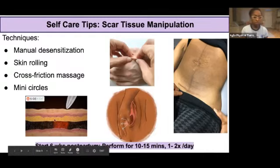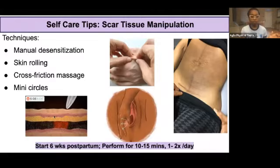So if this red spot right here is an adhesion, and this is the result of a C-section, this is a C-section scar. I want you to appreciate how much tissue, the muscle and the connective tissue, you need to get through to get into this spot, where my arrow is, to manipulate it, reduce it, and get some blood flow into it.